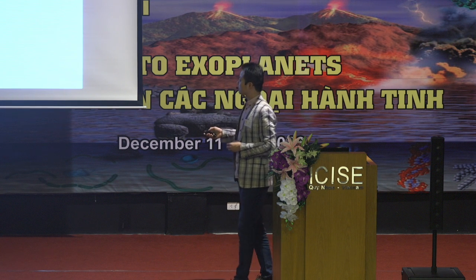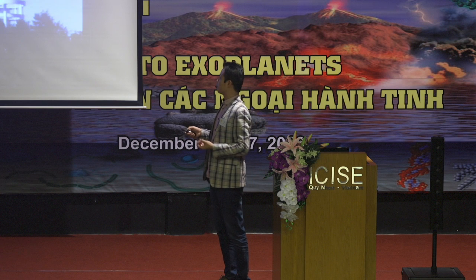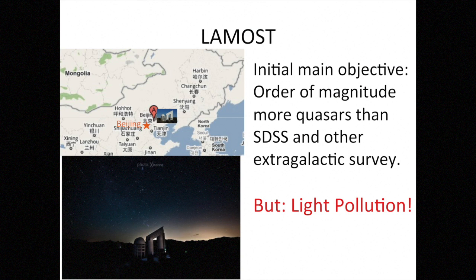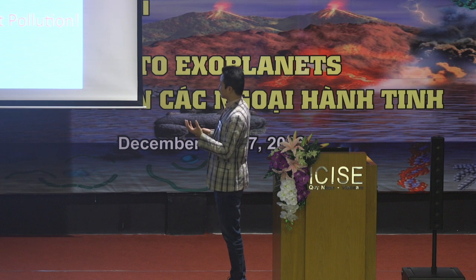So let me talk about LAMOST. The full name is Large Sky Area Multi-Object Fiber Spectroscopic Telescope. The most unique feature of LAMOST is that it has 4,000 fibers, so it can get thousands of spectra for thousands of stars. The initial goal of LAMOST was to do galactic surveys and cosmology. However, after over 10 years of the building process of LAMOST, the background of Beijing is growing as the city grows.